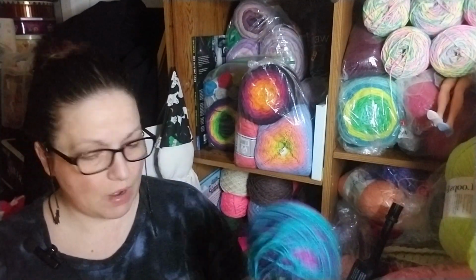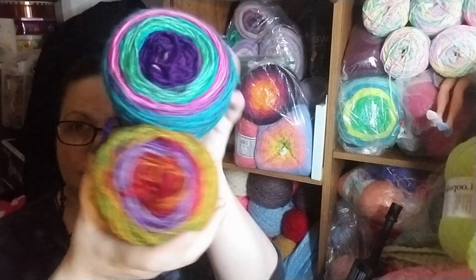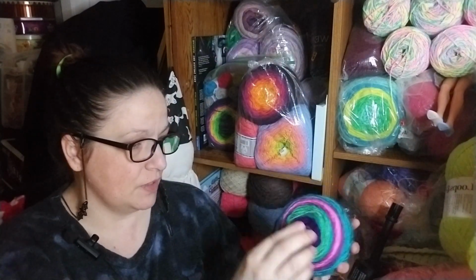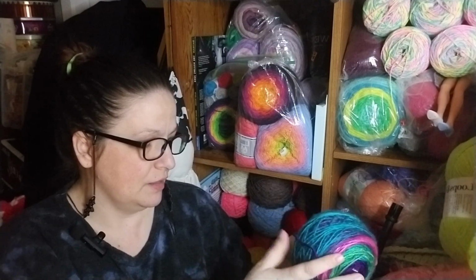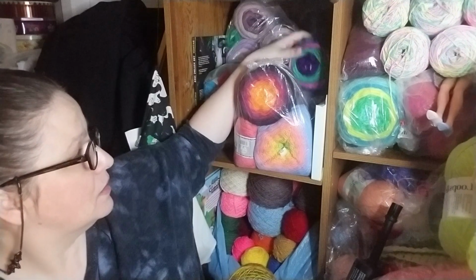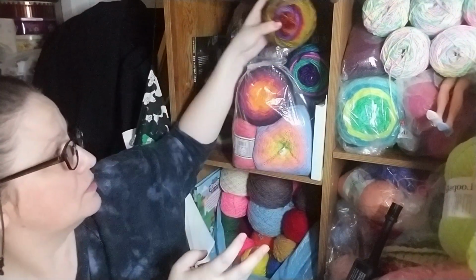So these are 2 scrap balls I made of Hobbii Carnival from leftovers. And then I found yet another tiny ball in my scraps over here, so I'm going to have to somehow add it in. And we're going to probably put those there because I do like the colors. They are very, very cute.